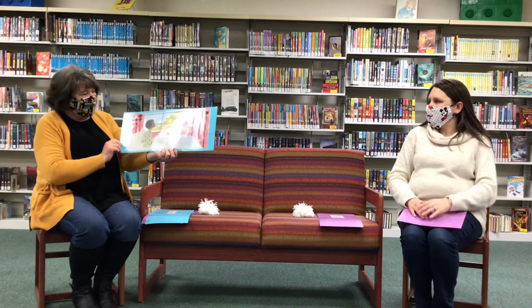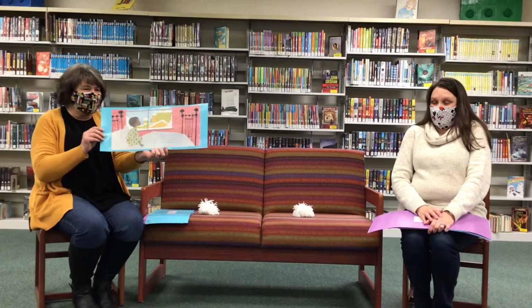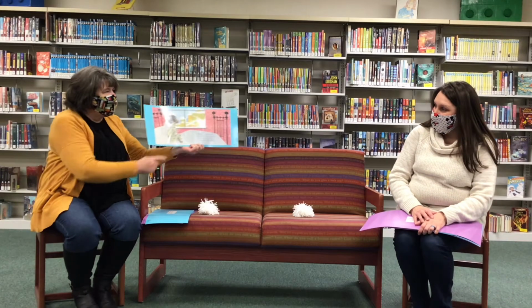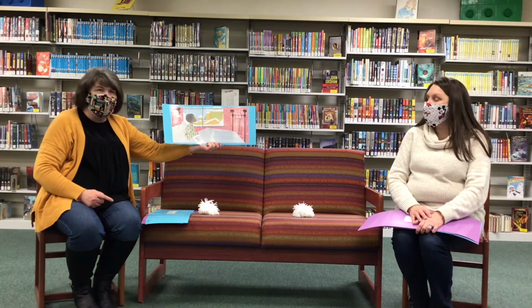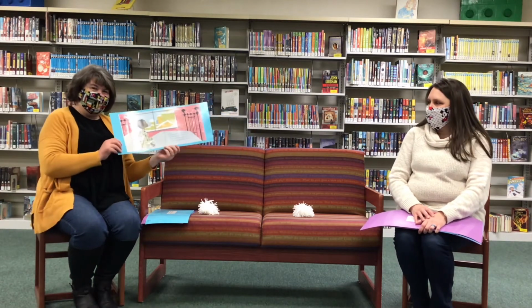One morning, Peter woke up and he looked out the window. Snow had fallen during the night. It covered everything as far as he could see. You see everything outside of his window? It's so pretty. Covered in snow. It's all white.